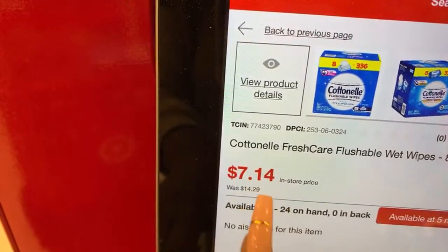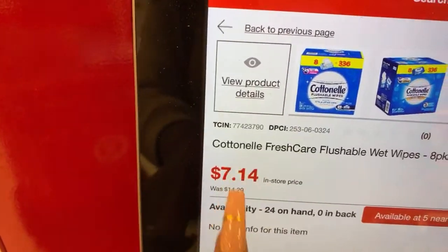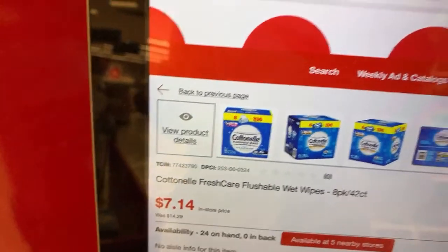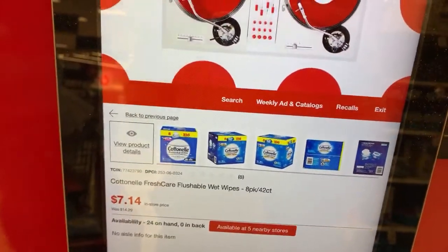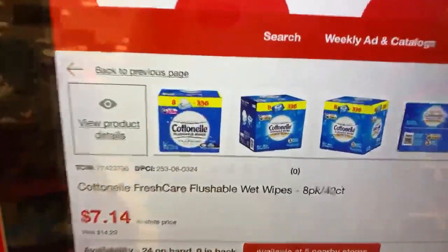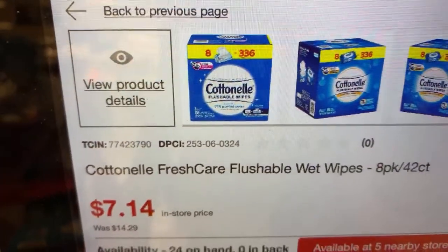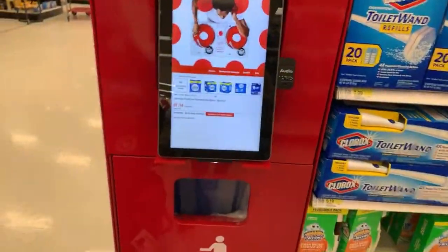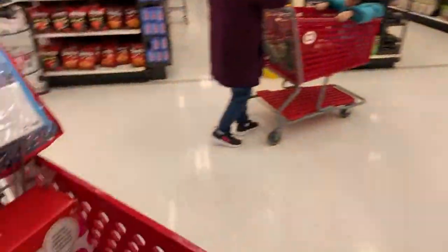But this is 50% off. I already checked online. They're still $14 online. They're $12 on Amazon, $12 on Walmart. So this is an amazing price if you need flushable wipes, you guys. Screenshot that. I'll give you the barcode. So you want to run for those. That's what I really wanted to show you guys.